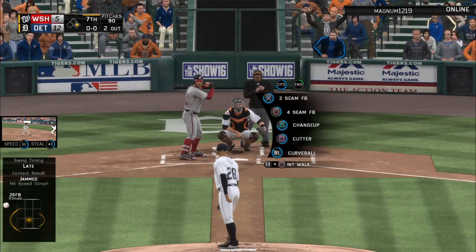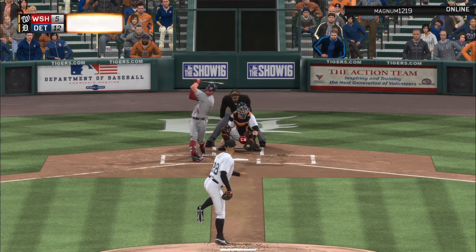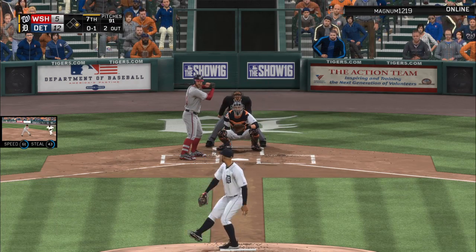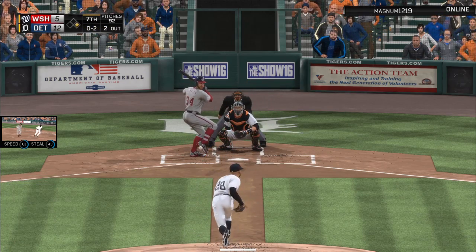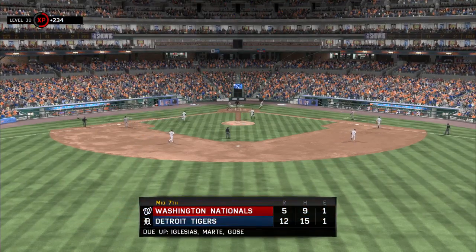Bryce Harper is set to take some more swings. He homered back in the 3rd inning. And he waves at a curveball there. No balls and a strike. Oh, got him to swing out of his shoes on that one. 0-2. Swung on and missed, and that's the final out of the inning.